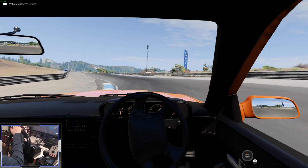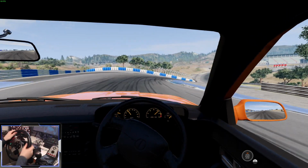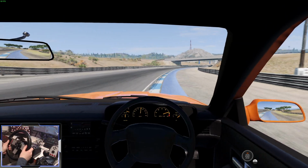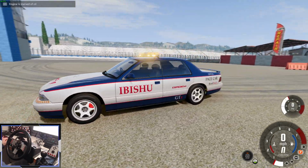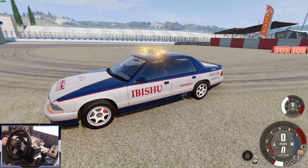I mean, the ultimate test would be all this weight versus the corkscrew corner. I seem to like to come here, but it is a great test of any car suspension. Here we go. Oh, bit of understeer. No, it feels pretty neutral. Apart from that oversteer, it's all right. And while this mod doesn't have a race car, we do have a pace car, and this thing looks great. I love the livery on this, and it's exactly the same as the 30 GTZ, just with the pace car add-ons.